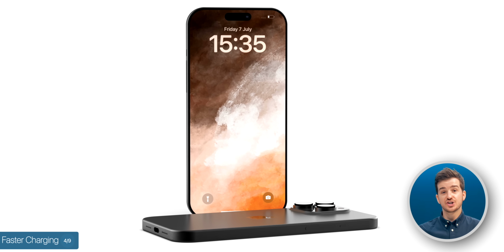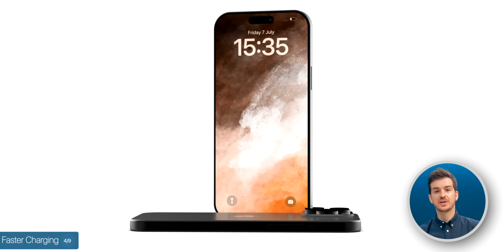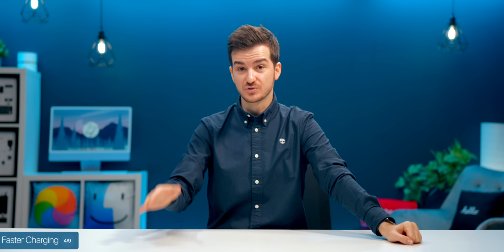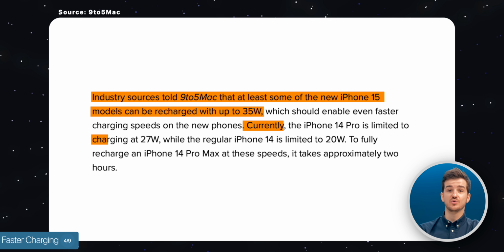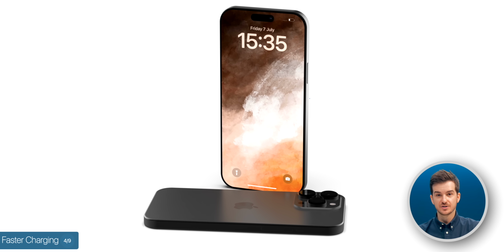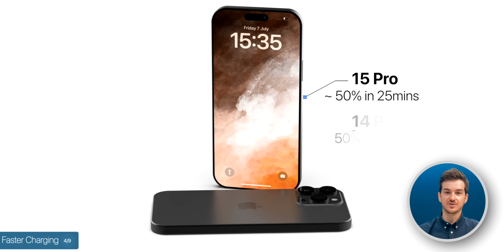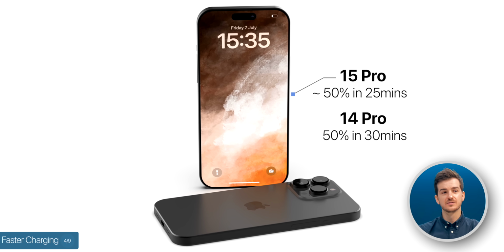Now, that's still not going to change with the iPhone 15s, but we might at least get some slightly faster speeds, as according to 95Mac, industry sources are pointing towards charging speeds of up to 35 watts from the current 27 watts on the iPhone 14 Pros, which might allow us to charge up to 50% in about 25 minutes or so rather than 30. So yeah, not a big difference, but still a difference.